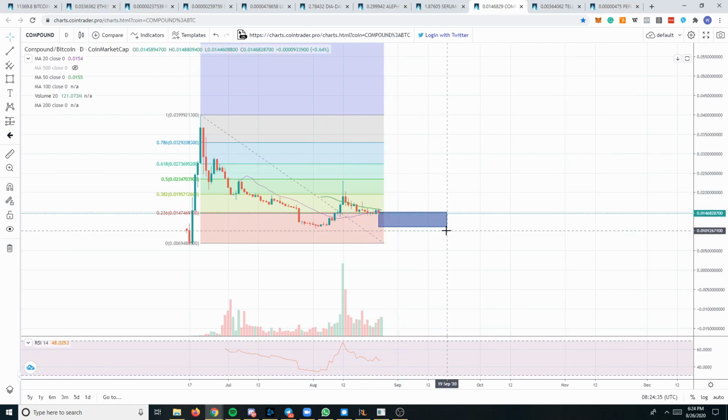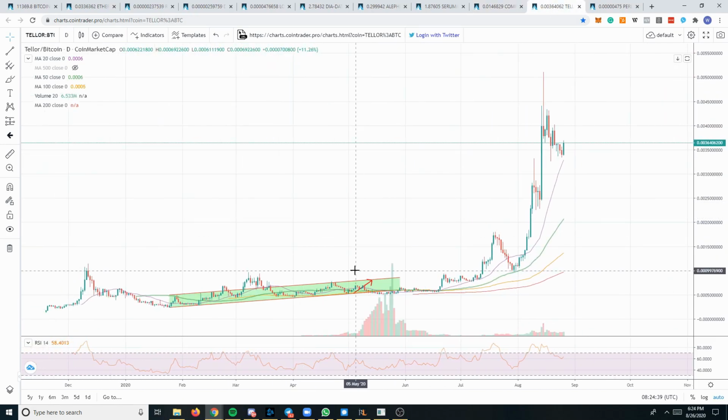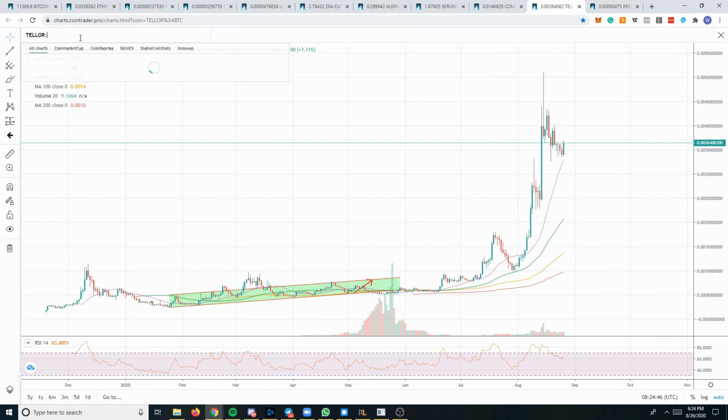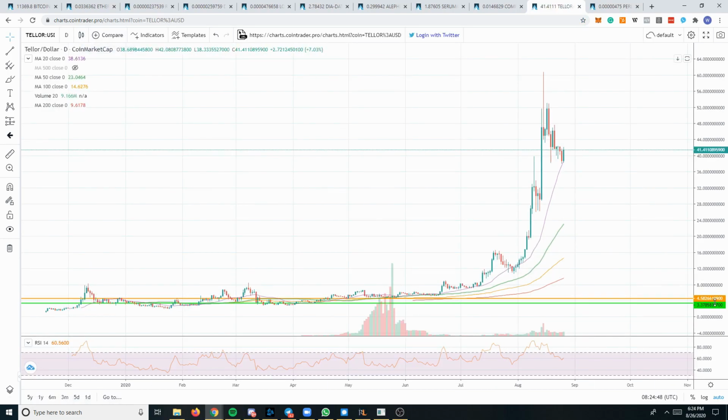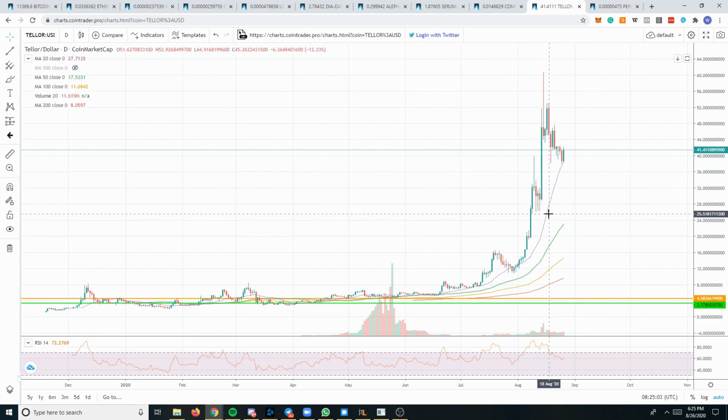Teller, I never actually got back into it, to be honest. I sold out probably too early, around the $26 per Teller. If we go to a USD chart, I can show you that. So yeah, I sold out a little bit too early, around this $27 mark. When I say too early, I still made some pretty impressive gains for where we picked it up, at about the $5 to $7 range. 5x is nothing to be sneezed at. But nevertheless, I probably could have held it out a bit more with some strong hands.